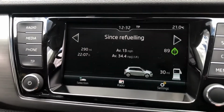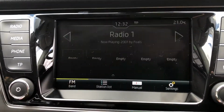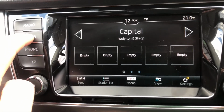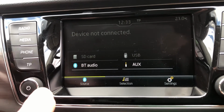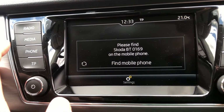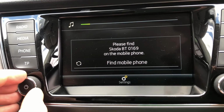Manually adjustable steering wheel, and then you come on to the media system here. Now what you can see is it is a mini touchscreen unit. So if you click on FM, you can see you've got DAB, FM and AM radio. Of course you're only going to want DAB. Media, if you click on source, you can see you've got SD cards, USB, Bluetooth, streaming and auxiliary. You can connect your mobile telephone as well. Sorry, couldn't speak then. You've also, of course, got your TP, so it's your traffic program, just on there.